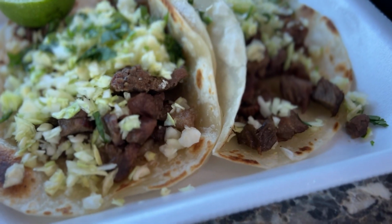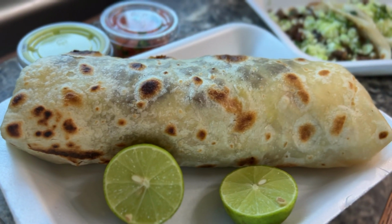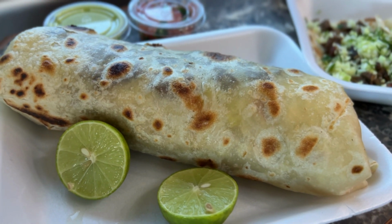That steak is really well done. They grill it here, got some good seasoning to it, and it is just yummy. I'll have some more. The tortillas on the tacos and the burritos are toasted and they're really good. The burrito comes with the grilled meat, slaw, and cheese. It's delicious. Well, I gotta say, that's a 5-star food truck.